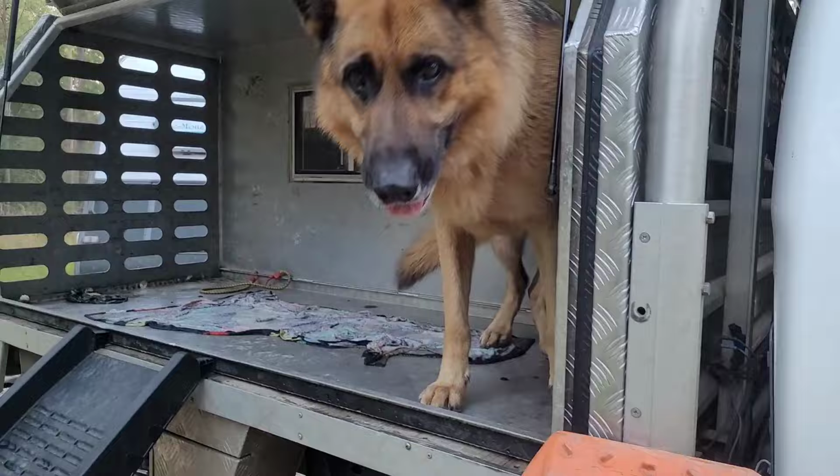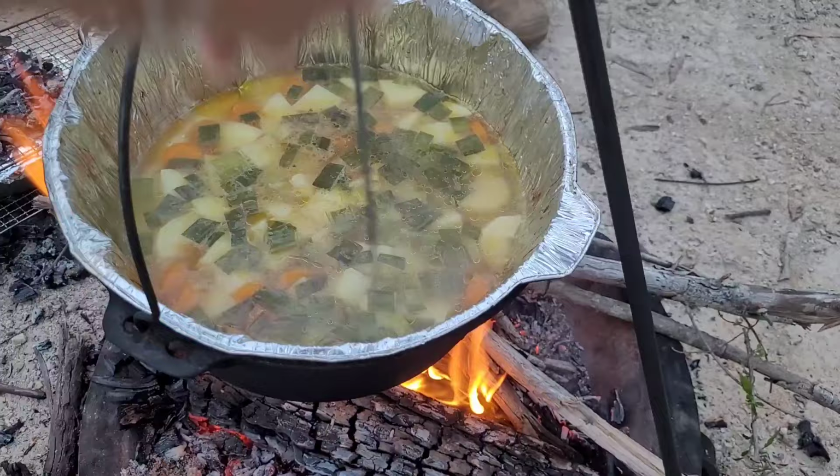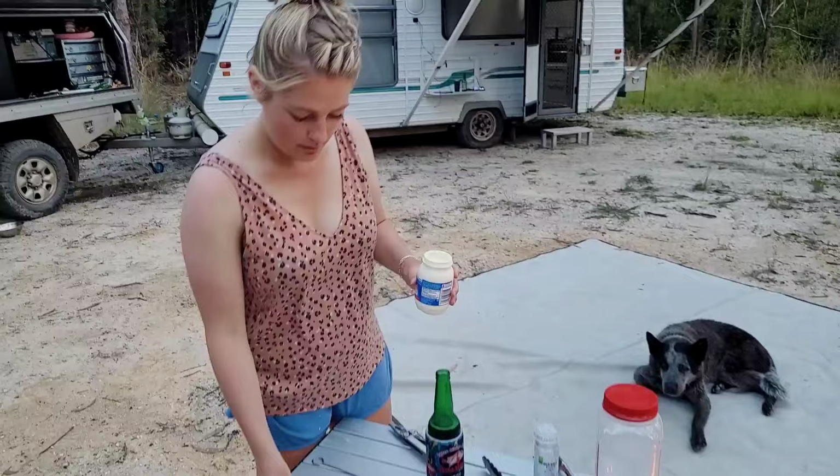Okay, so it's been 40 minutes and all you want to do is make sure the potatoes poke through really nicely, and then he's right to come off the heat for the next step. Yep.